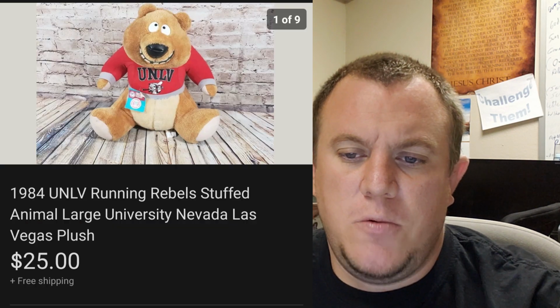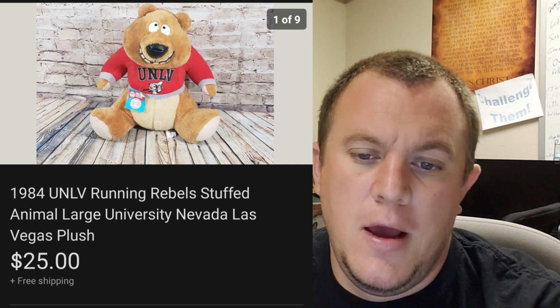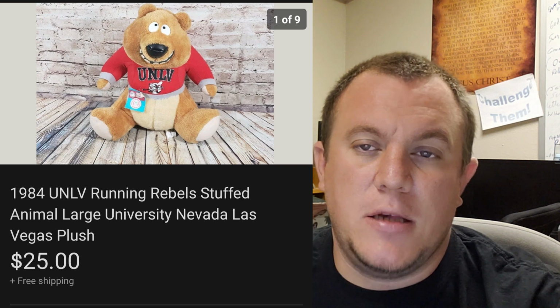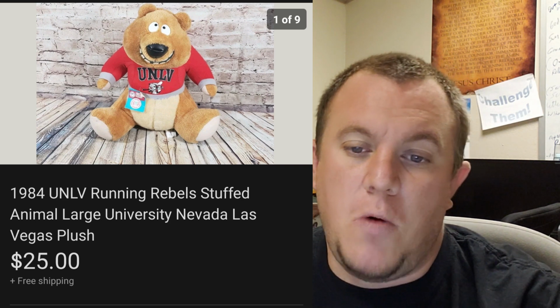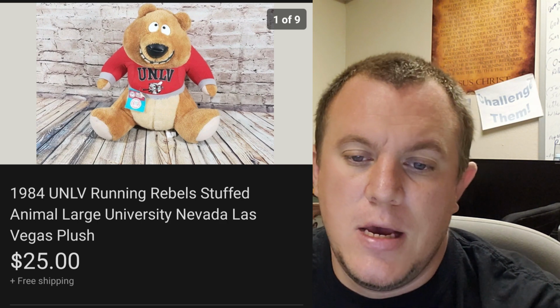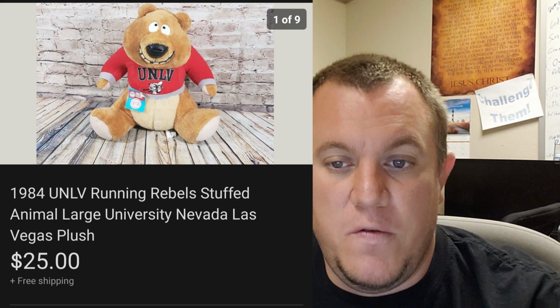UNLV Running Rebels. This is one of their plush there. It has the tag. This one sold for 25 shipped. I thought it would go for more, but it took a while to sell. I paid $2 or $3 for it, and I sent a best offer of 25 bucks to watchers. Someone accepted. This one did go over the pound mark. It shipped for like $9. So we did okay on it. It took a little while to sell. Probably wouldn't pick it up again, but we did move it.